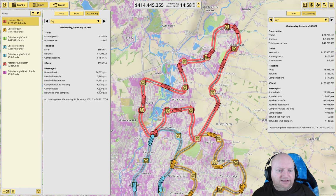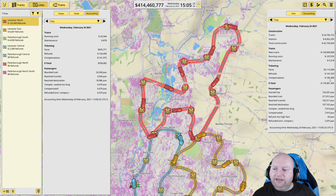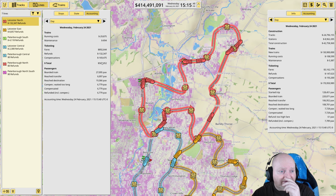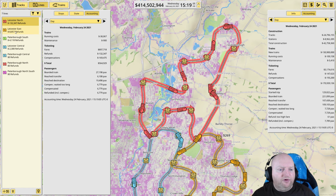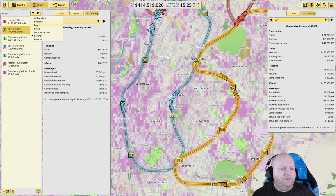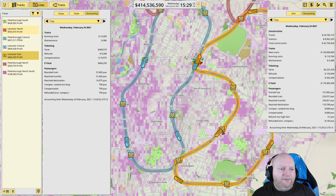The accounting tab shows 6,000 people compensated for being late, which has cost us a lot of money. Look at those refunds. But we have brought a lot of money in. This station, even though we've got a lot of refunds on it, has made a good profit. Leicester also made some good profits there. Let's go to profit lines. Look at that. They're making good money.